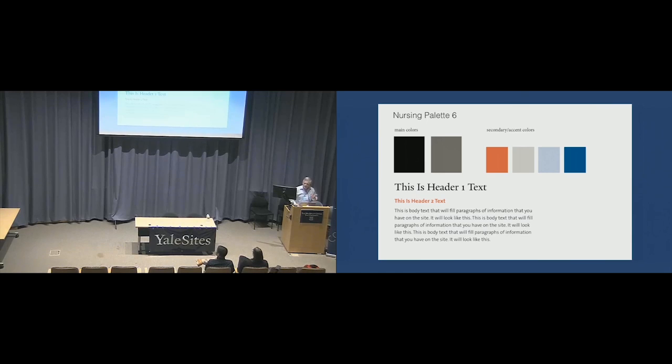This is a color board that I use when people want, you know, more highly customized site and they want individual colors. I use this for the Yale nursing site. So what I did was I came up with four or five different color schemes based on information they gave me. As Dana said, I asked some questions about how they want the website to feel.